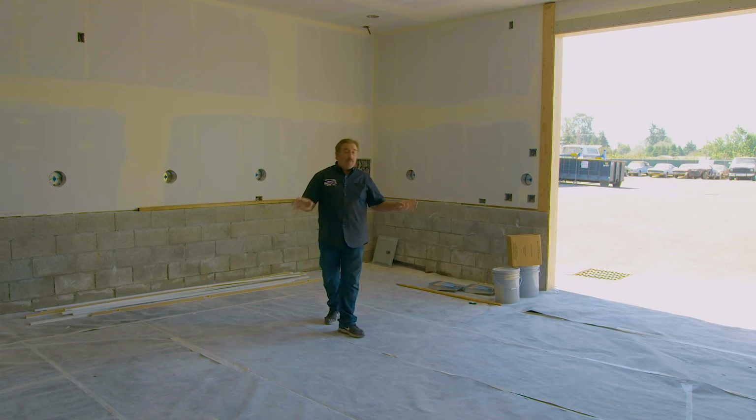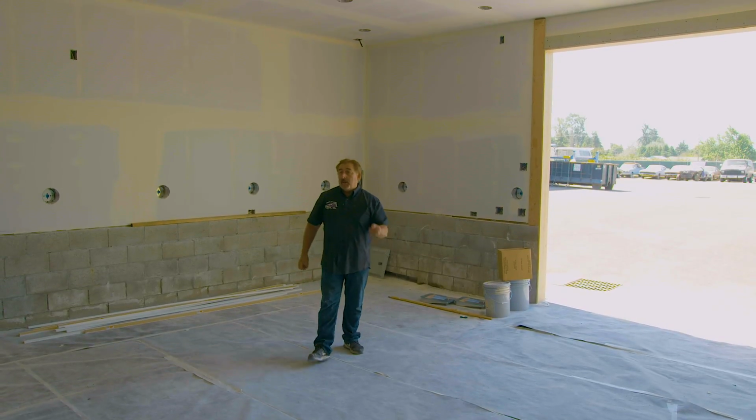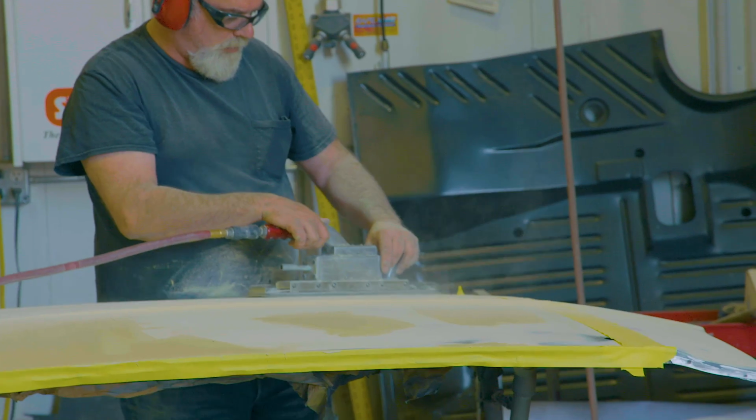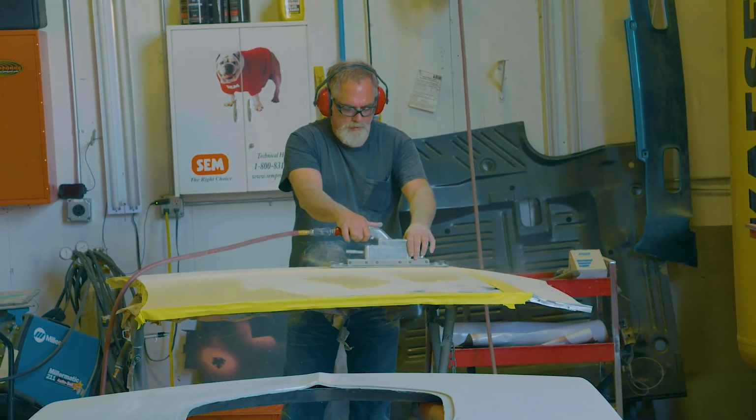So this is a perfect room. It's separated from the rest of the building. We can clean it and sweep it every night. We have a dustless sanding system coming in. It'll be climate controlled and we'll stop all the filler sanding that's going on throughout the rest of the building.